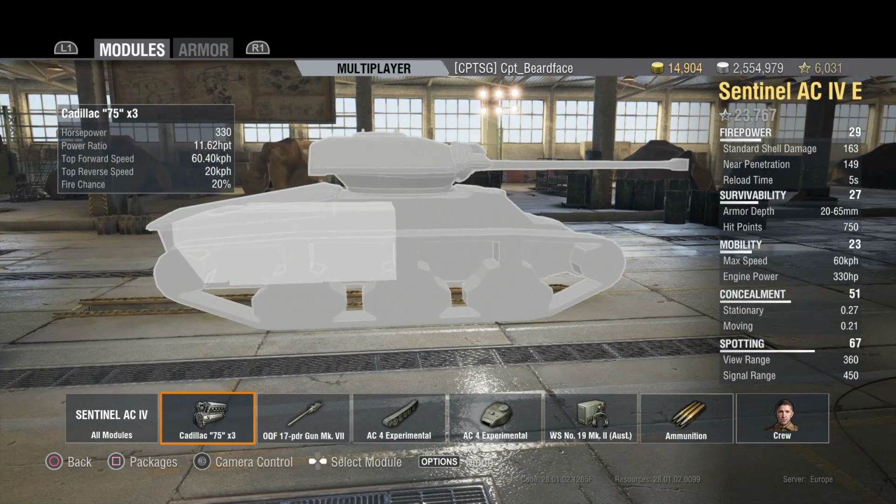Engine, like I say, quite underpowered. It's a very big engine. It's basically a 330 horsepower engine, but that translates to a very poor power to weight ratio of 11.62. So that power to weight ratio does really translate quite poorly by heavy tank standards, and in fact there's a lot of heavy tanks that have a better power to weight ratio than that, so it does feel quite sluggish to get going, especially if you encounter any kind of incline.